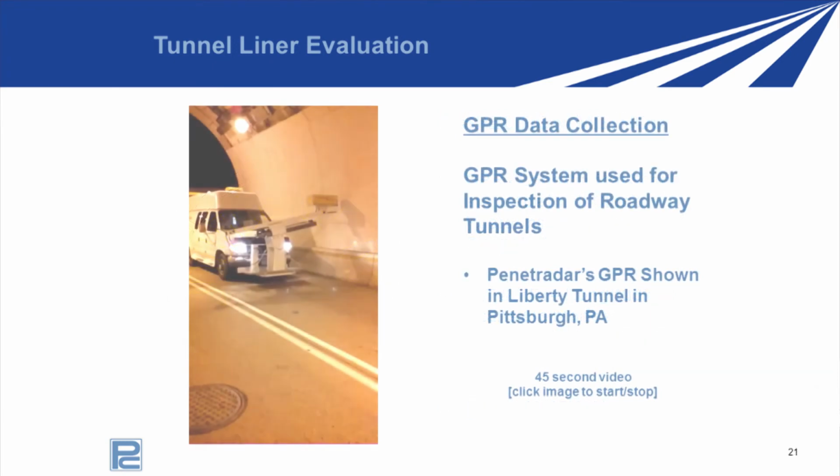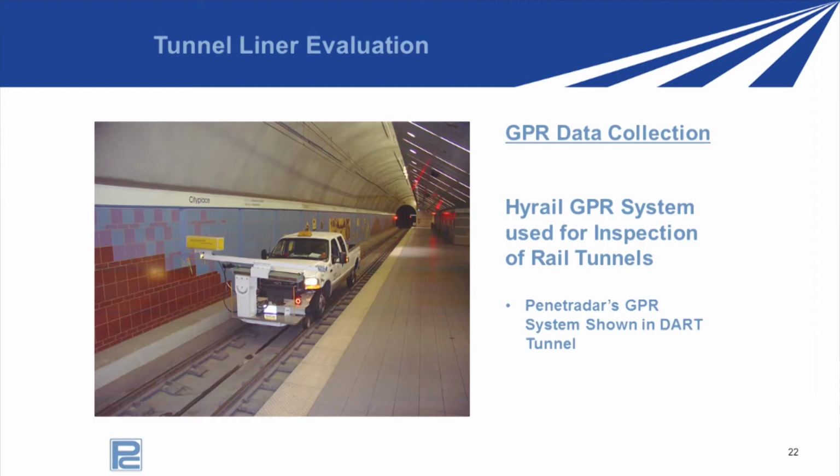Now, what I'm showing here is a configuration that we developed for tunnel evaluation. It's showing a GPR vehicle, and then we built a structure that goes on the front of this vehicle. What it does is it positions the antenna right up against the tunnel liner. And with this, we can actually move the antenna in and out, so obviously it doesn't hit any of the appurtenances or anything like that. But in a case like that, we're able to scan the tunnel liners fairly efficiently. It's also been used on rail tunnels on a high rail vehicle. So you can see this one here is, I think, in the Dallas Start tunnel.